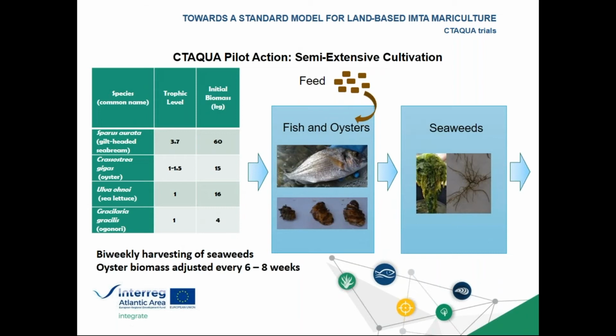So the experiment itself consisted of 2 compartments. In one compartment we had fish, gilt-headed sea bream, Sparus aurata, dorada in Spanish, together with oysters, Crassostrea gigas. Fish are fed with a standard commercial feed. And then downstream, we have another pond with seaweeds. We're using 2 seaweed species, Ulva and Gracilaria.